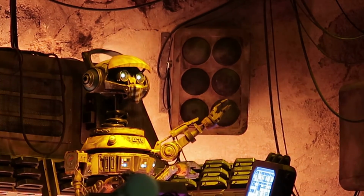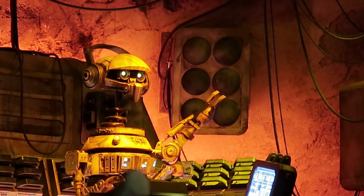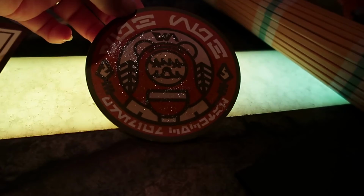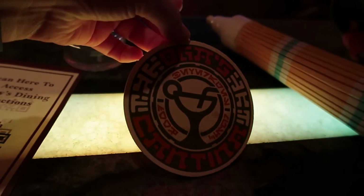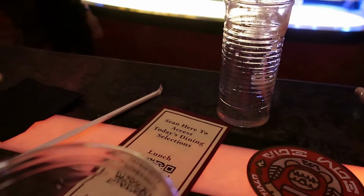We have had a fun time in all this great atmosphere. We had a great server. We had tasty drinks. One fun part about Oga's is also the coasters. We have a set of these at home, but this one is the one with the Ewok. And on the other side, it has the Oga's Cantina symbol on it. It's the same symbol you'll see outside of Oga's. So yeah, those are fun. I enjoy them.